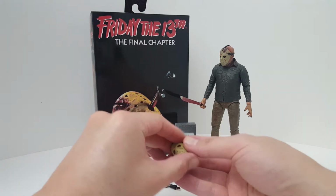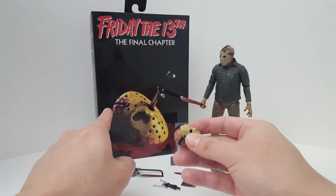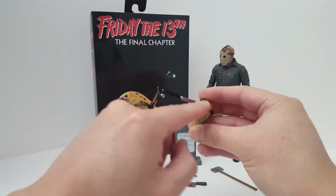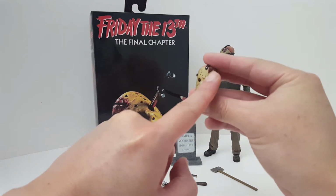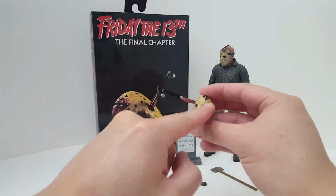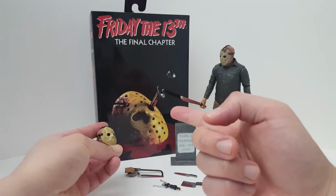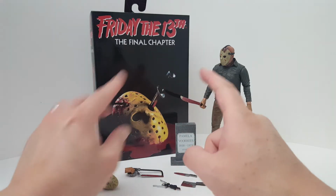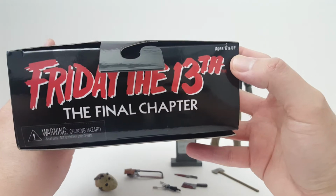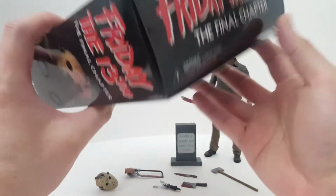It's kind of weird though. On the packaging, it shows the gash on the mask on the left side, except in the actual movie and on the figure, the gash is on the right. No, this is on the right side, and this is on the left side. So that's kind of weird, but that's the official movie poster. So there we go, Friday the 13th: The Final Chapter, and this is why it's for adult collectors, ages 17 and up. Might as well be ages 18 and up.